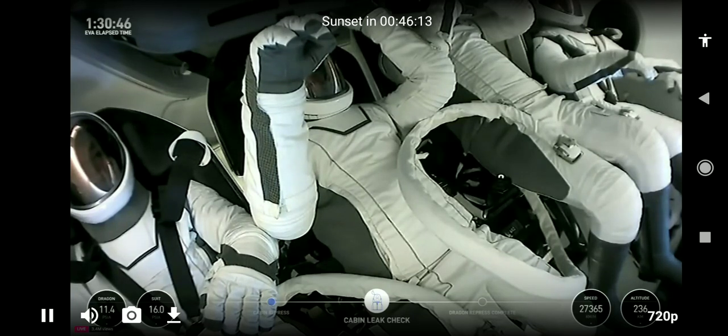because they performed their EVAs, or their spacewalks, extravehicular activities, where Anna and Kid remained in their seats, the window seats, so we can see their safety harnesses still strapped in there. At this point in time, we are continuing with the repressurization of the Dragon capsule, Dragon Resilience. We had a successful leak check.